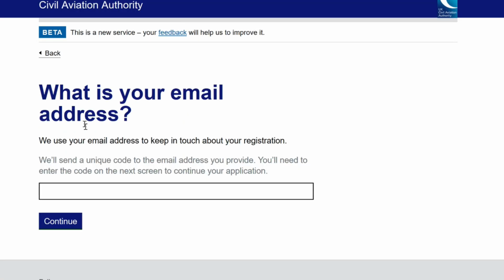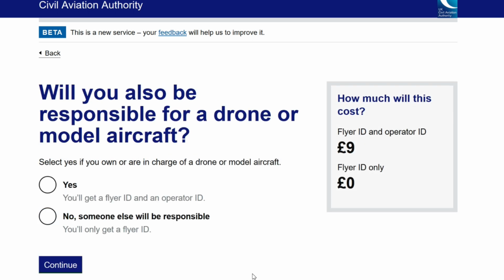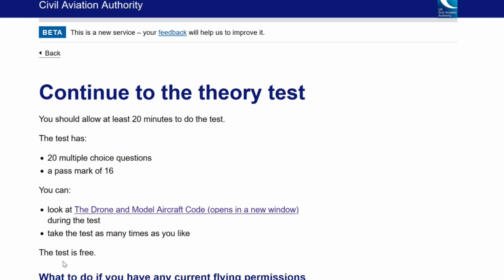First off, they need an email address. Enter your email and check for a 6-digit code emailed immediately to you. Then confirm if you're a flyer operator needing both a training flyer ID as well as a legally responsible operator ID. As I mentioned, if you're just flying your own drone, yes, you will be both the flyer and the operator. And then you start the test.